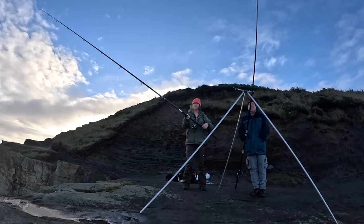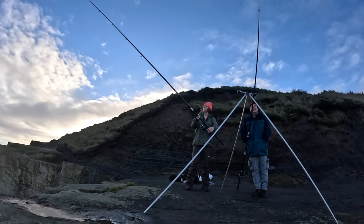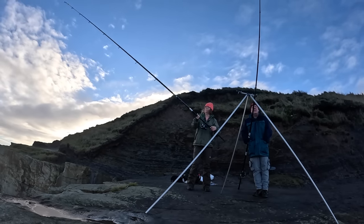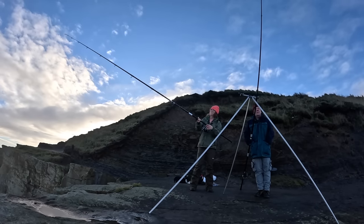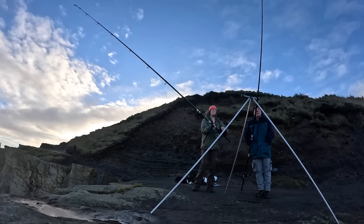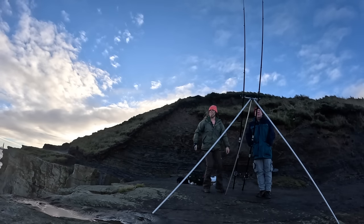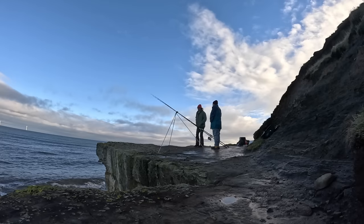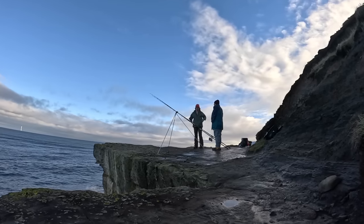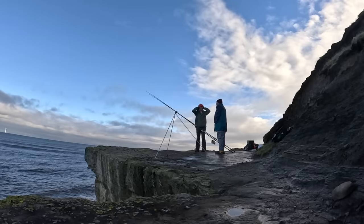That wind's quite strong, so it's blown the line right round in a big bow. But we're both using braid, so we've got pretty good bite detection. There is that risk that it just blows around and gets pulled into a snag, but so far so good, fingers crossed. It's bloody freezing here. We've got the wind coming right onto our faces, and it's a cold wind, isn't it?